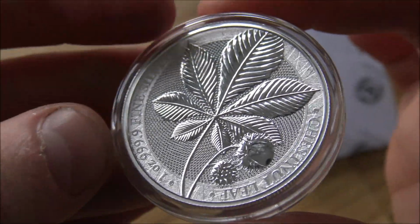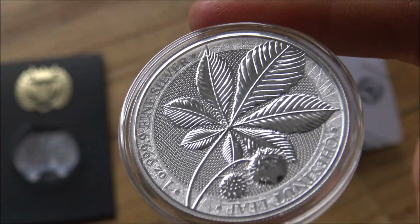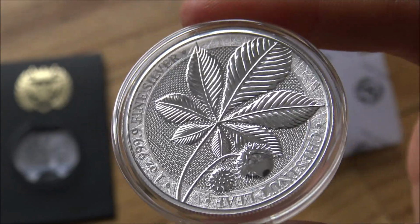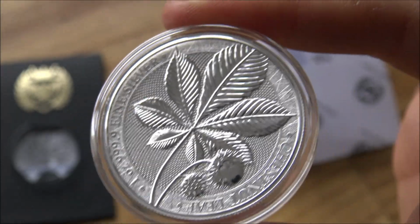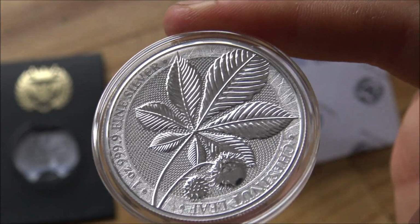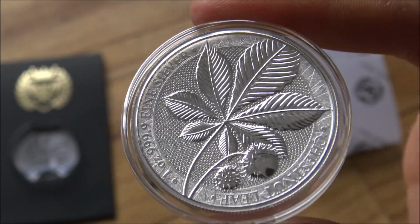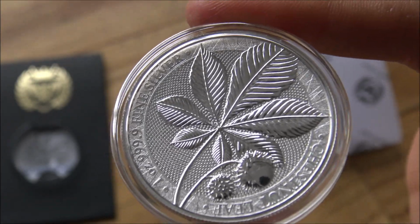So this particular round is the second in the release of the Mythical Forest series from the Germania Mint, and the Mythical Forest series is commemorating the various different types of trees, oak, chestnut, beech and linden leaves, which are very synonymous with cultural histories of humans throughout history. Trees have been part and parcel of our culture, of our development, of our religion, of our connection to the earth, to nature, to the planet, to our gods. It is a very, very cool series to do, and I know that there's going to be a lot of following for it.